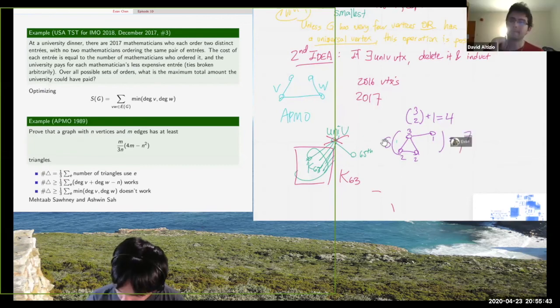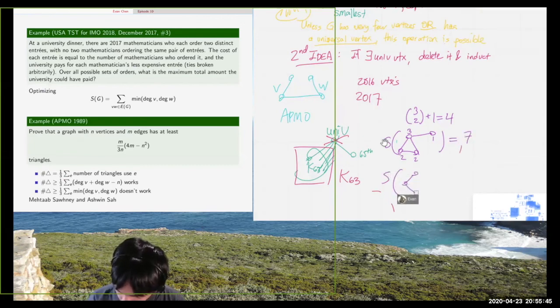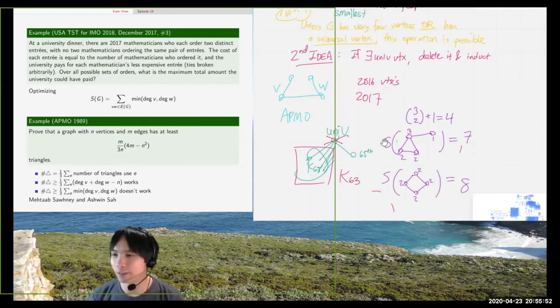Yep. But if you take a cycle on 4 vertices, it's actually every guy's worth 2. So you can make the university pay slightly more. You can make them pay 8.